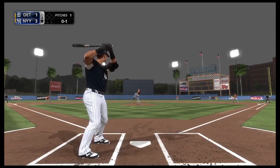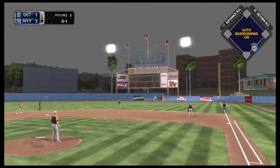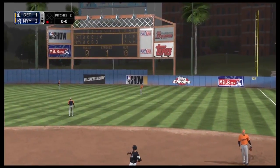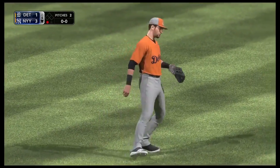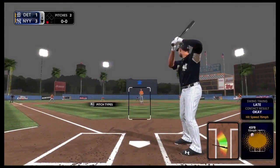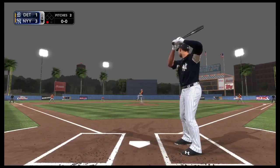Here comes the 0-1. Lofted in the air out to right field. Castellanos is there. One down. The batter, number 14, Neil Walker striding forward now. Neil Walker so far 0 for 1 with a fly. First pitch of the at bat on its way.